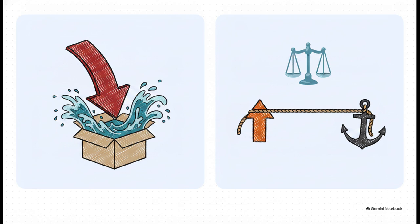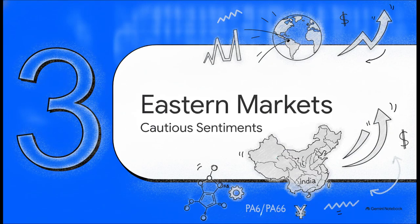So here, we're seeing an intense tug-of-war. You've got rising foundational feedstock costs pushing prices up, while serious logistical constraints are successfully keeping a heavy lid on any further upward movement. All right, pivoting to section 3, Eastern markets, China and India, cautious sentiments.